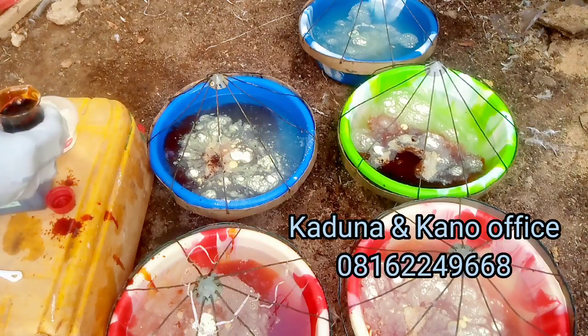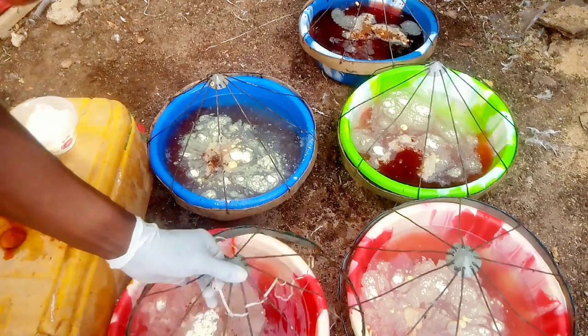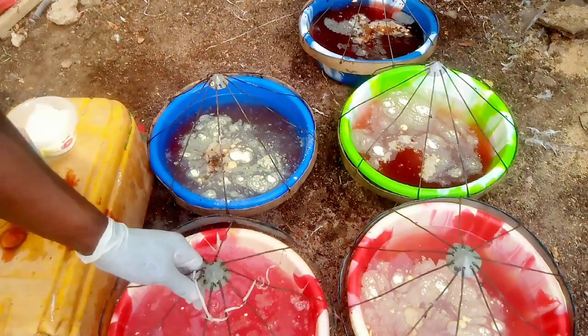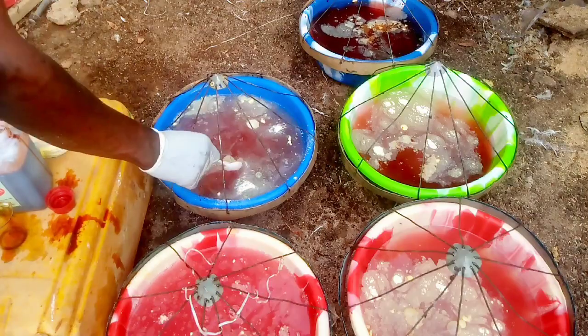And if you buy this and it doesn't work for you, then you should come on this platform or contact us and complain for your refund of money. So this is very effective. You shouldn't have the problem of viral outbreak again. Your birds shouldn't be dying like chickens.